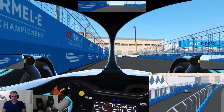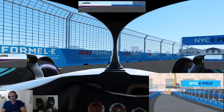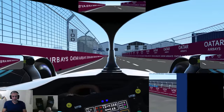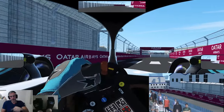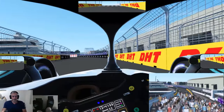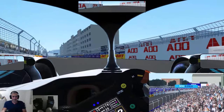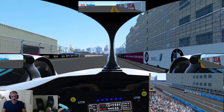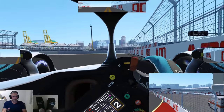That was a little bit better. We were working away at him just slowly. I just want to stay off that barrier. Two point five seconds. Braking a little bit earlier now.